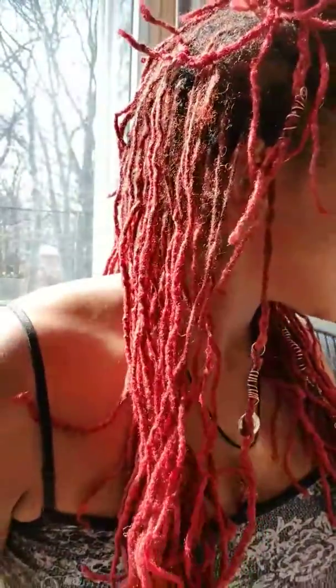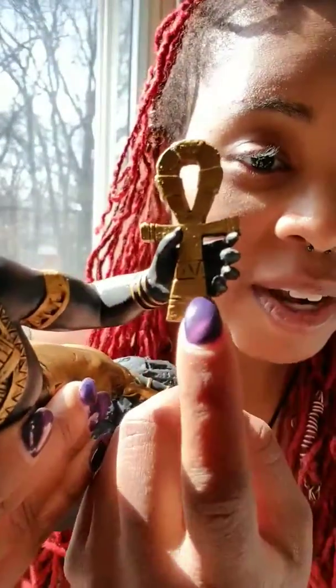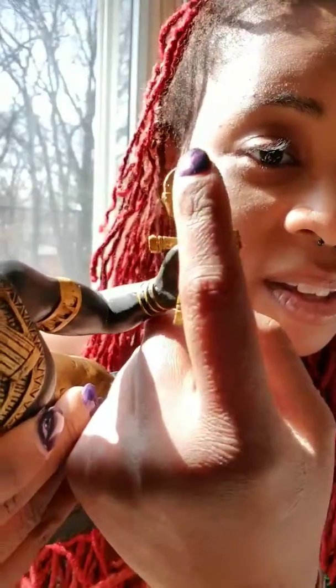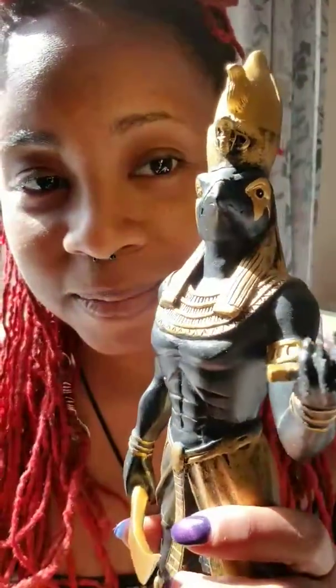And for those that do not know what an Ankh looks like, I actually don't have an Ankh pendant to show you because I already sold it. I'm sorry. But if you look at this figure, in his hand is an Ankh. This right here, this is the Ankh. So this is what we're talking about.